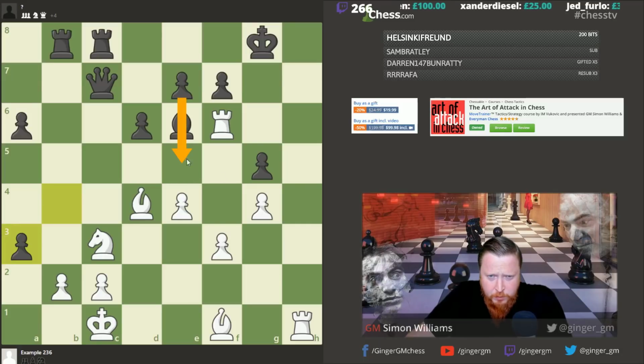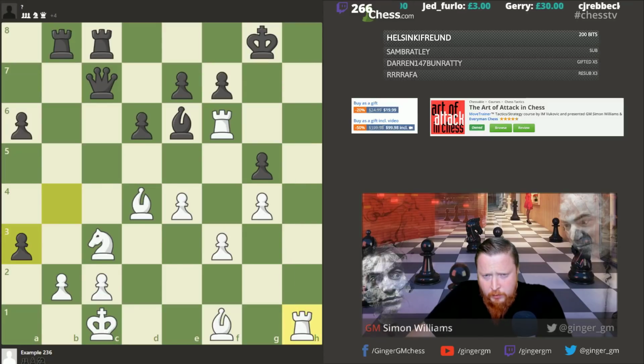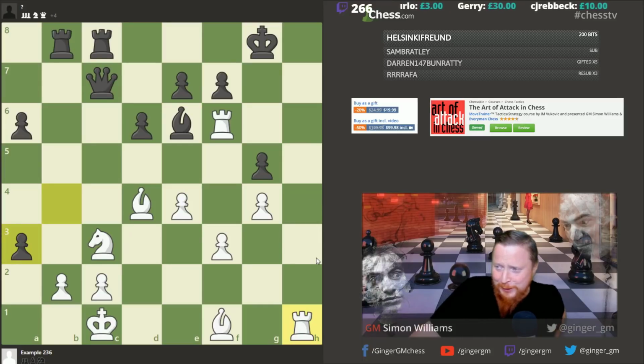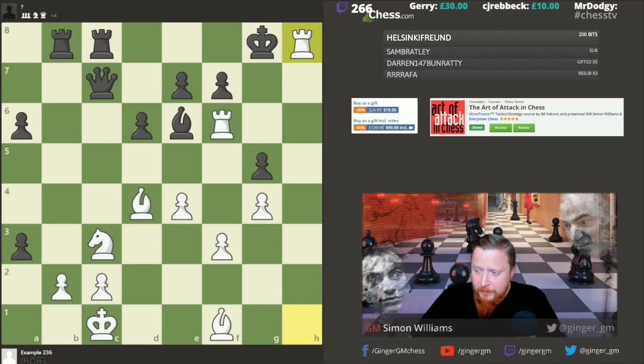Now if you take on a3, maybe white can be winning here somehow because you don't have this e5 move, and white has this rook h8, king g7. Is there a win there? I can't see it, but it looks very risky to me. I don't know if there's a win here. I can't work out everything, obviously. Is white winning here?